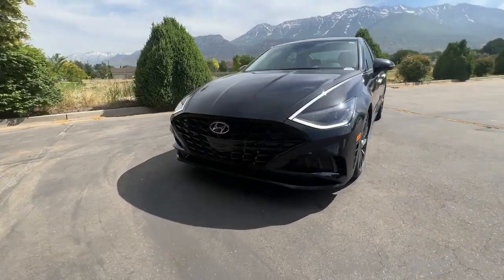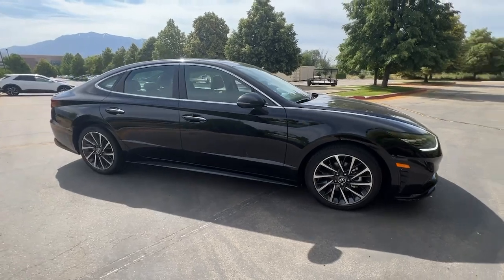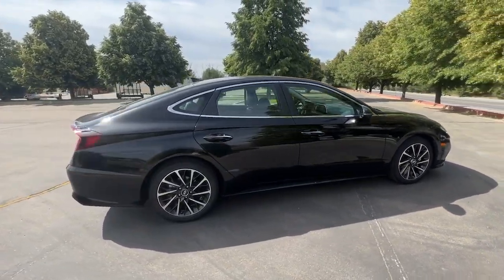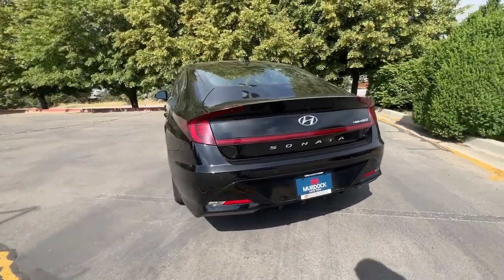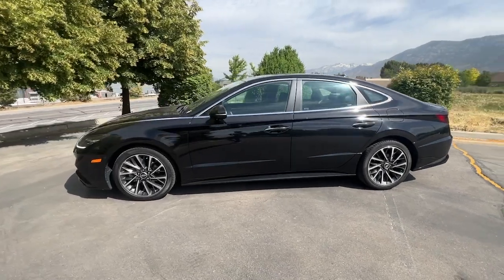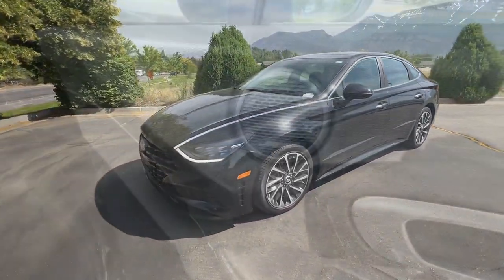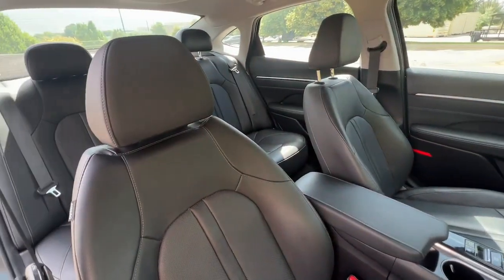Here is a wonderful 2022 Hyundai Sonata. With less than 35,000 miles on it, here's a spacious and comfortable Hyundai Sonata, the midsize sedan that prioritizes a smooth ride, connected infotainment, and passenger safety. With ample cargo space, standard driver assistance, and standout style, this family-friendly four-door is ready to take you places.